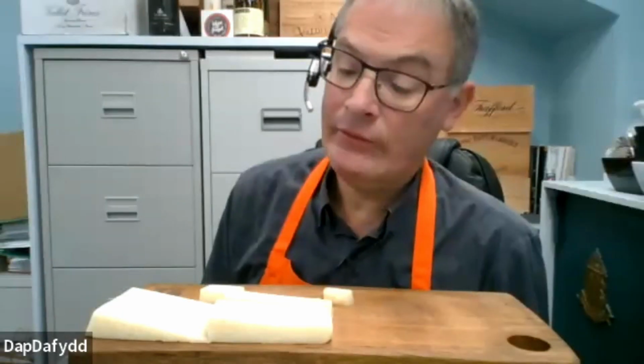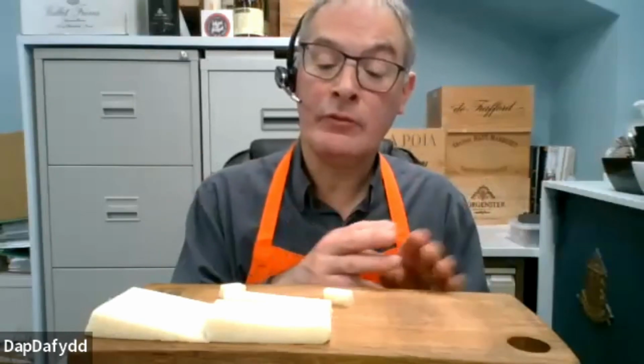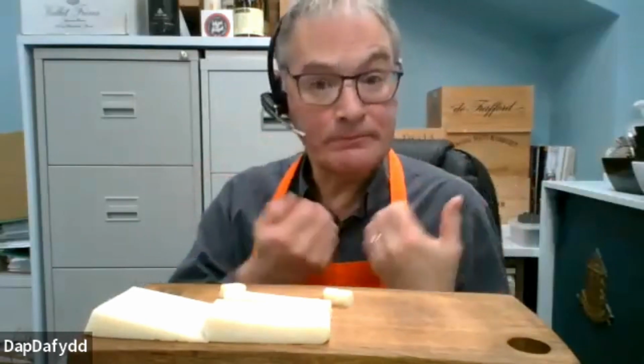Texture was quite nice, supple, no graininess, it wasn't too crumbly or anything like that. I'd go maybe a 7.5. The only thing is the rubberiness seems to go when you're biting. So that pulls it down to a 7 for me. Okay, 7. Lovely.